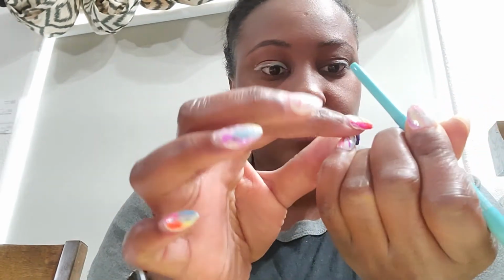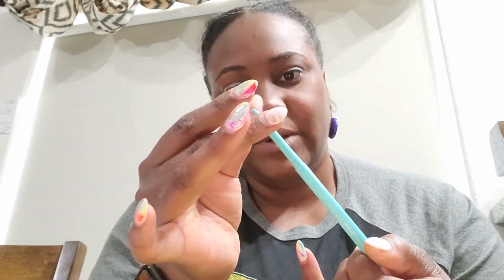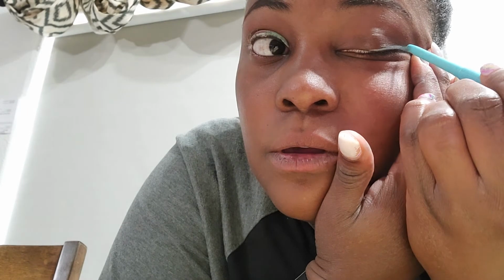Oh, I broke it too. Okay, so do not put these up like at all. They break extremely easily. So I kind of just push them back in there. I hate to waste stuff. I really do. So I'm going to push that back in there. Already made a mess. And there it goes. It didn't work. They go on really well, but they break extremely easily.